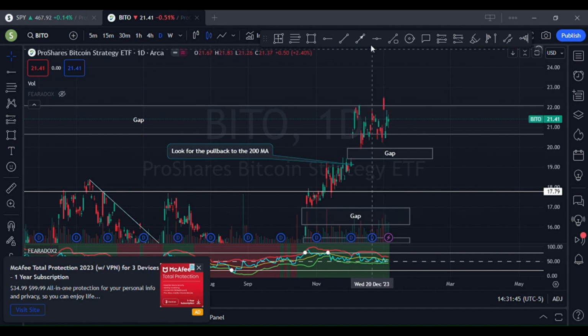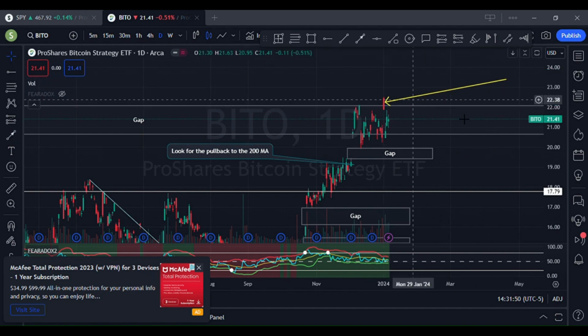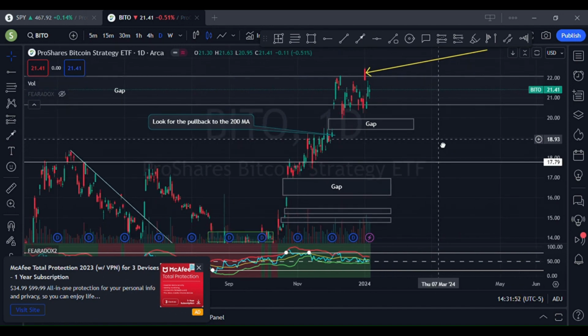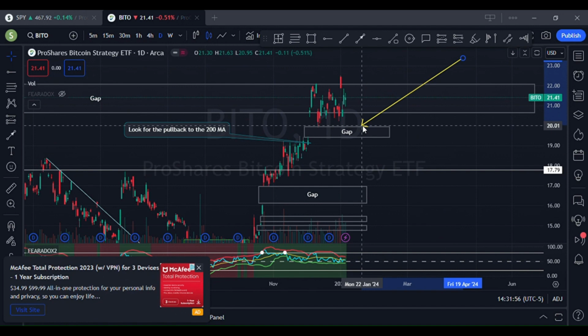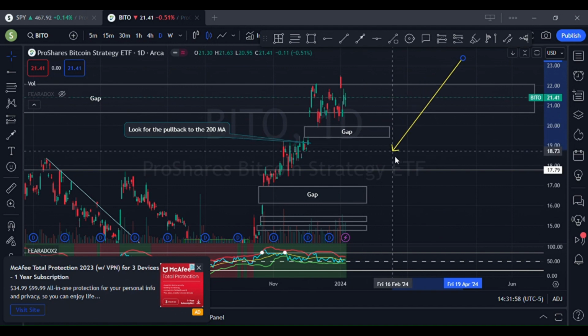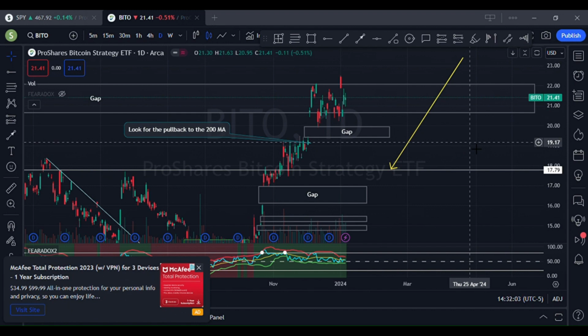Now, the last time I got out of that gap, it went right here for a straight rejection. It's back in that gap again, which is now filled, but I am looking for it to continue down for a little bit, at least to fill this current gap around $20. And if we go down further, 17. So that's what I'm looking for. I would love to see it do this because I would love to get into this again.